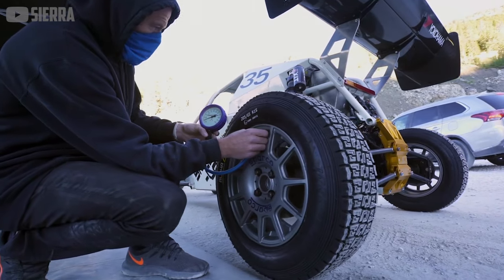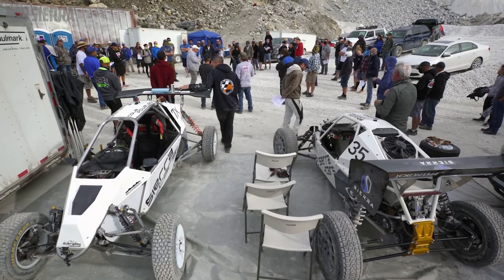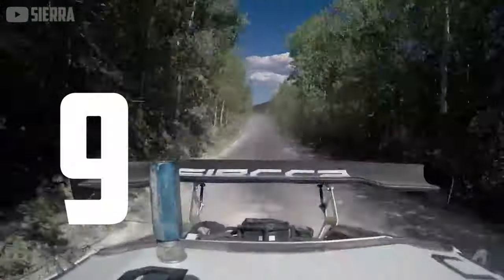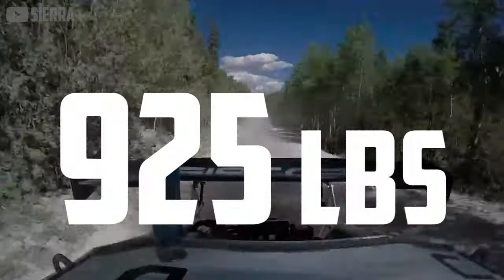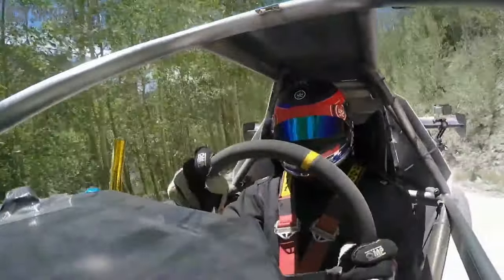And finally, the stat you've all been waiting for. Thanks to its bare-bones approach to motorsports, the RX3 has a curb weight of just 925 pounds, placing it securely among the smallest and lightest road cars ever made.